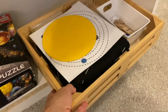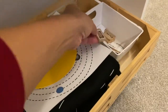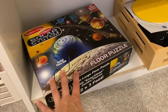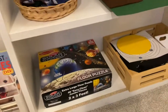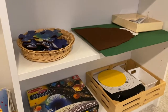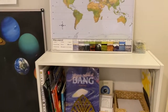This is also a DIY of the solar system, and there are little pictures of the solar system that they can label a big solar system mat with, as well as a puzzle. I wanted to give Nora and Henry some familiar puzzle activities that they could do to support the great lesson learning, if they just needed something to get into their work cycle. So that's our great lessons.